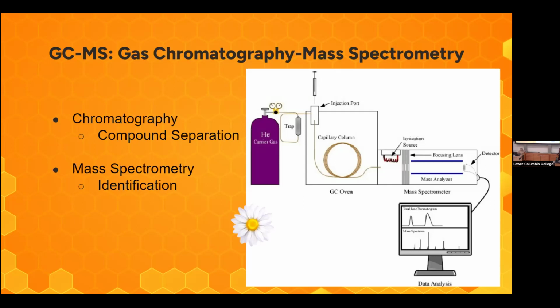So the idea behind gas chromatography mass spectrometry is that it combines two techniques, gas chromatography and mass spectrometry. So first, what we do is we put our sample that we've created into the GCMS. During this first phase, which is the gas chromatography, the sample is going to be heated very rapidly so it vaporizes and is injected into a long coiled tube known as the chromatographic column. The column is typically coated with a stationary phase, which interacts differently with each compound injected into it.